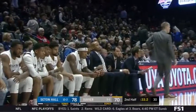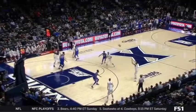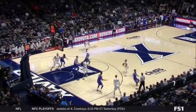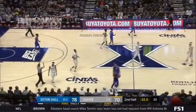Last year, Xavier went 17-1 in conference play here at the Cintas Center. I mean, I don't know. That's got to go up, or that's got to go up. That's got to go up. At some point, someone's got to shoot the basketball.